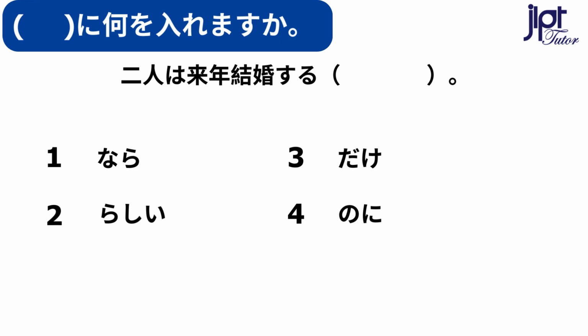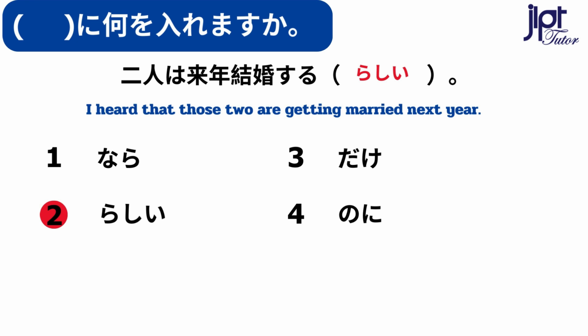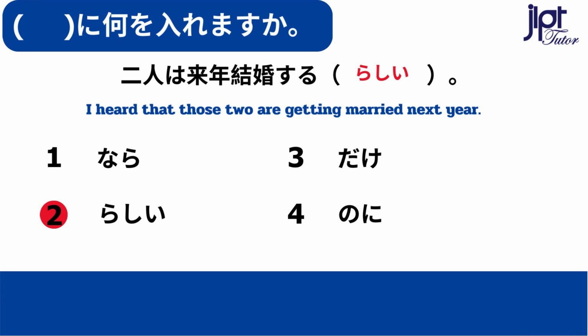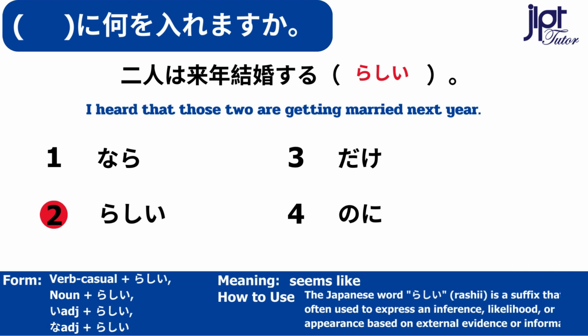二人は来年結婚するらしいです。らしい。 Seems like. The Japanese word らしい is a suffix that is often used to express an inference, likelihood, or appearance based on external evidence or information.